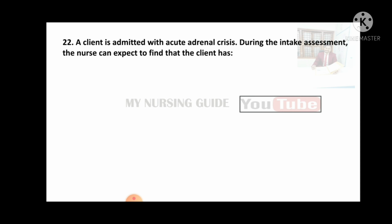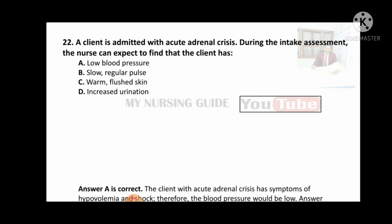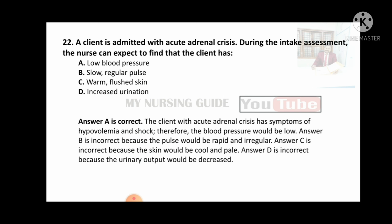22nd question. The client is admitted with acute adrenal crisis. During the intake assessment, the nurse should expect the finding that the client has, option A, low blood pressure, slow regular pulse, warm and flushed skin, increased urination. Answer A is the correct answer.